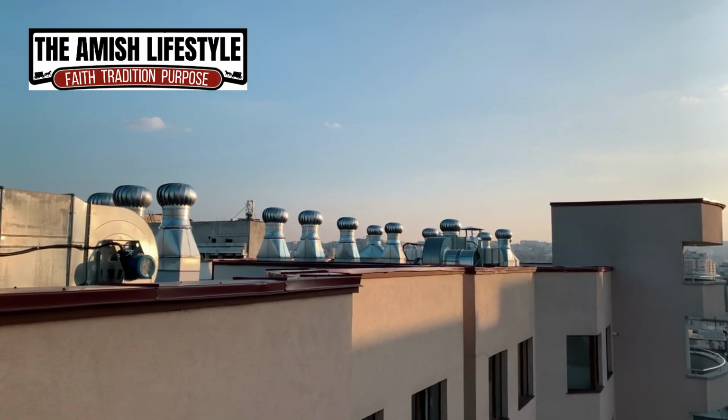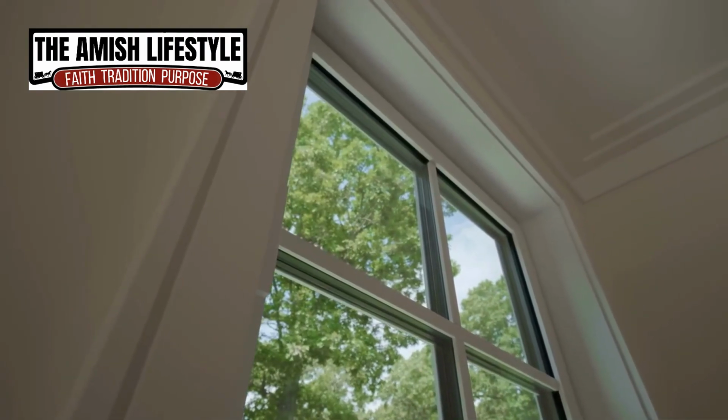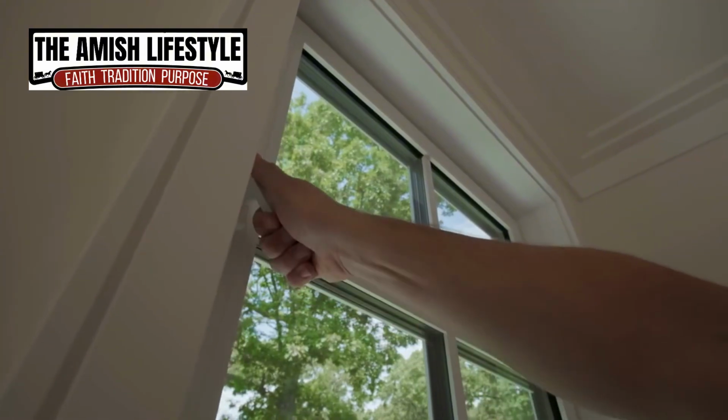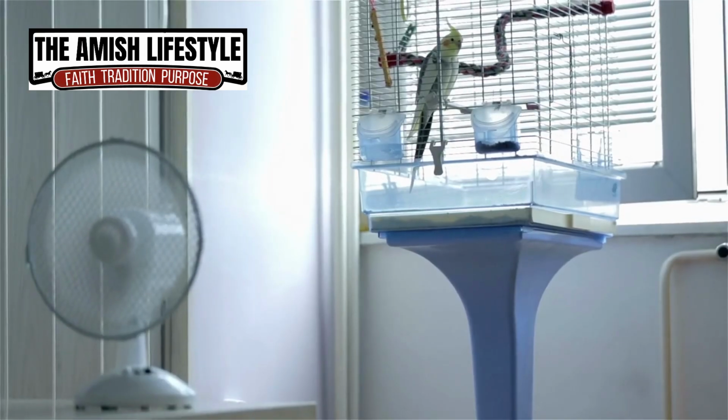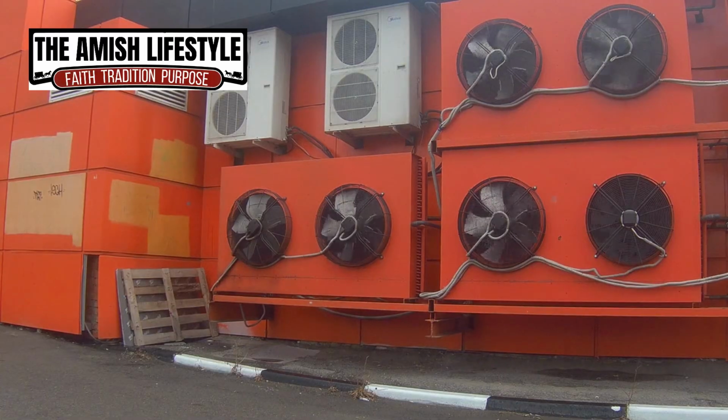You can do the same with any roof vent. Just make sure the air has a way in through low windows and a way out up top. Let the heat rise. Let the cool in. It works like magic, and it's free.